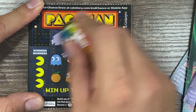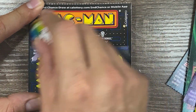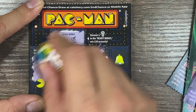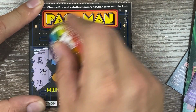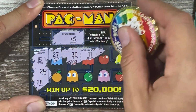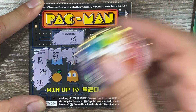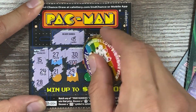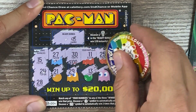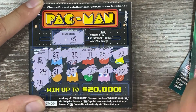Cherry, all right, so nothing there. Gotta scratch the winning numbers first. 15, 24, and 28, guys, are our winning numbers. 27, 30, 11, 25, 23, one off there. 21, 29, 13, 31, and 22. All right, no win on the Pac-Man.